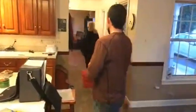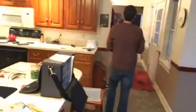Can we go this way? Yes, you can go wherever you want. We're going to go in the family room, but can we follow you? Yep. We can come down the front hallway, because when you come in the front of the house, like in the front door, oh, I took the curtains. I love it. Doesn't that look so much better?